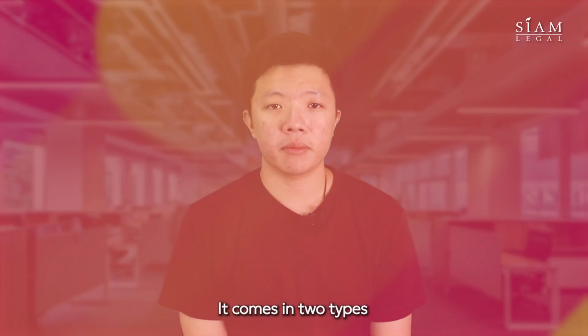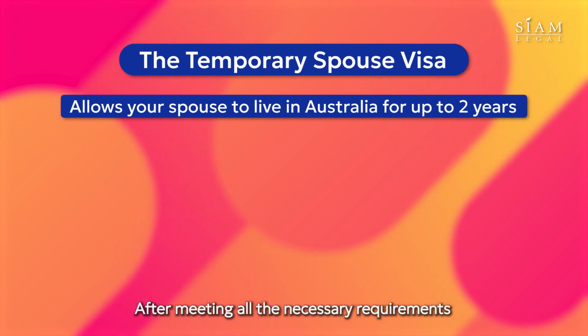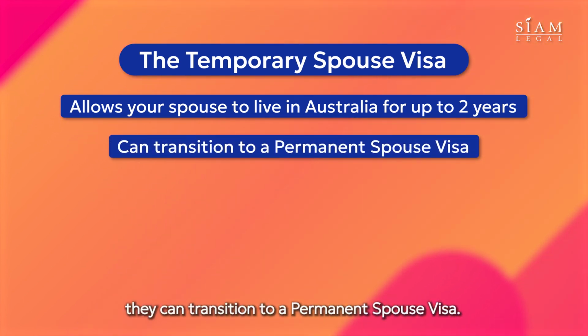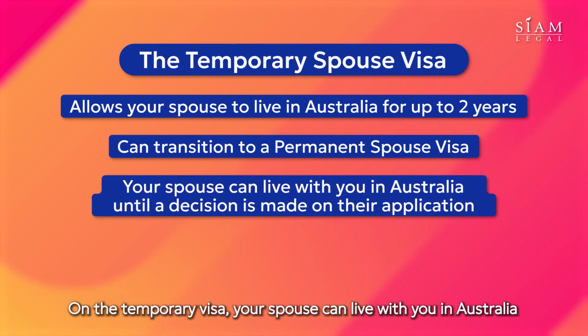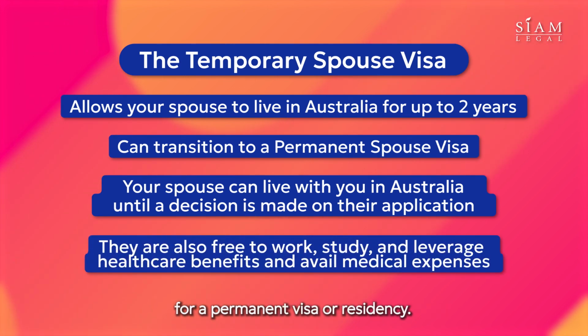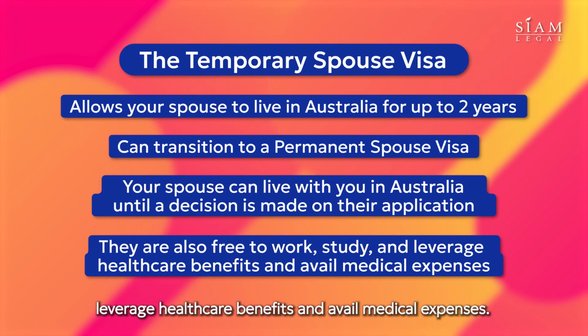It comes in two types. The temporary spouse visa allows your spouse to live in Australia for up to 2 years. After meeting all the necessary requirements and remaining married to you, they can transition to a permanent spouse visa. On a temporary visa, your spouse can live with you in Australia until a decision is made on their application for a permanent visa or residency. During this time, they are also free to work, study, leverage healthcare benefits, and avail medical expenses.